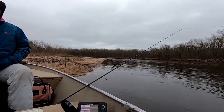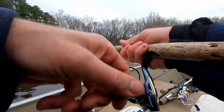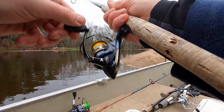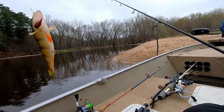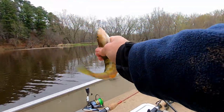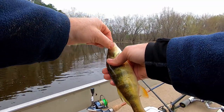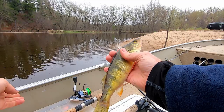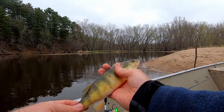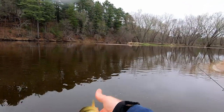Check yours. I got one. It's a perch. Hey, that's a fourth species. Yeah, another species. That's all right. I got it on this one. Nice perch. Looks like a post-spawn fish. Species number 4 at least, unless we got a couple different types of sucker. Get him back.